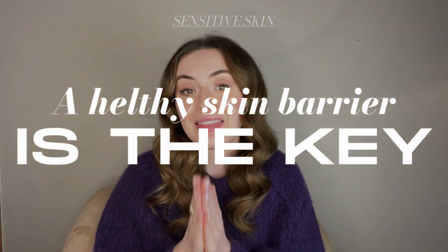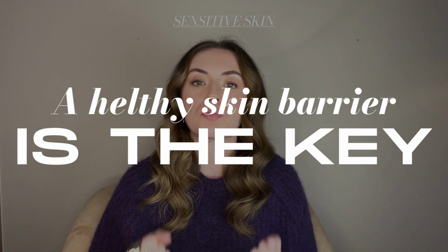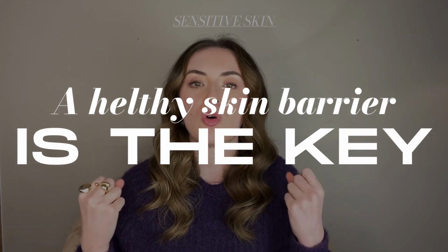Now let's get into sensitive skin. I guess we oftentimes think we all have sensitive skin to a certain degree, because if you put a lot of product on your skin, well, you sensitize your skin overall. And in that case, you need an oil which protects your skin barrier and makes it more healthy. So it's like a little hug for your skin.